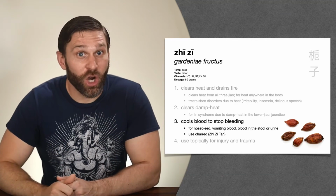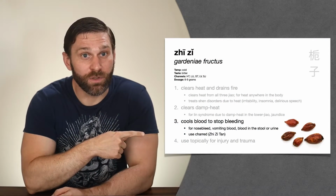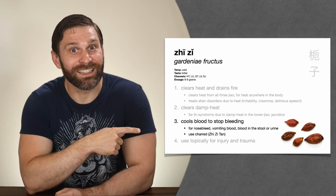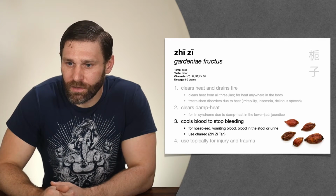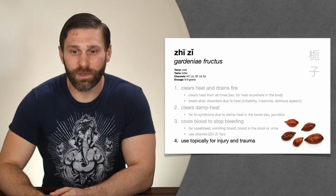And again, we can use it charred to stop bleeding. So remember, I think we said the same thing in our first category, warm acrid herbs that release the exterior. We have the herb Jingjie, Schizonepeta herba. It's really good for releasing the exterior. It's really good for venting rashes. But what we also said is it can be used charred to stop bleeding. When you prepare it this way, the name becomes Jingjie Tan, charred Jingjie. Well, here we have the same thing going on. Zhizi can be used to cool the blood and stop bleeding, but for that, we prepare it by charring it and it becomes Zhizi Tan, charred Zhizi. So that's another function of Zhizi Gardenia fructus, clears all kinds of heat. It can also be used topically.